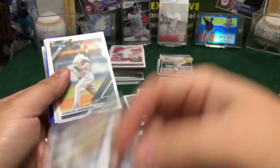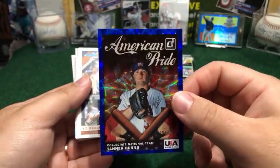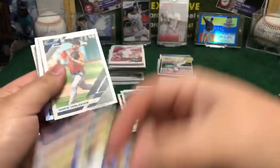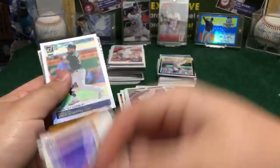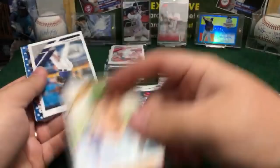James Houston, Black. Freeland variation for Colorado Rockies. American Pride out of 249, blue. Tanner Burns, USA team. Congrats. Nice low number, refractor, black border. Trevor Story, Diamond King. Nick Martini out of 414, rainbow foil. Daniel Palka, Black. Diamond King, Hunter Renfroe. Independence Day, Alex Bregman, paper, Houston. Nice one.